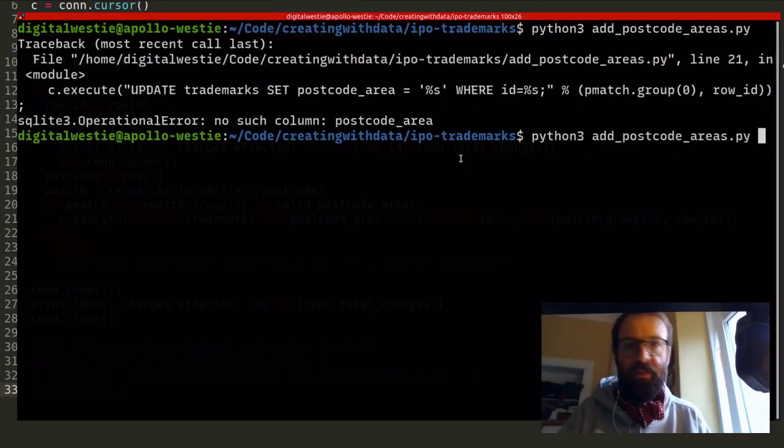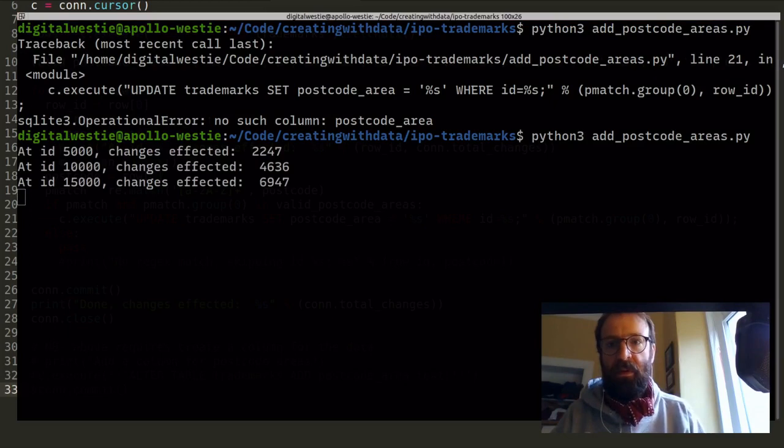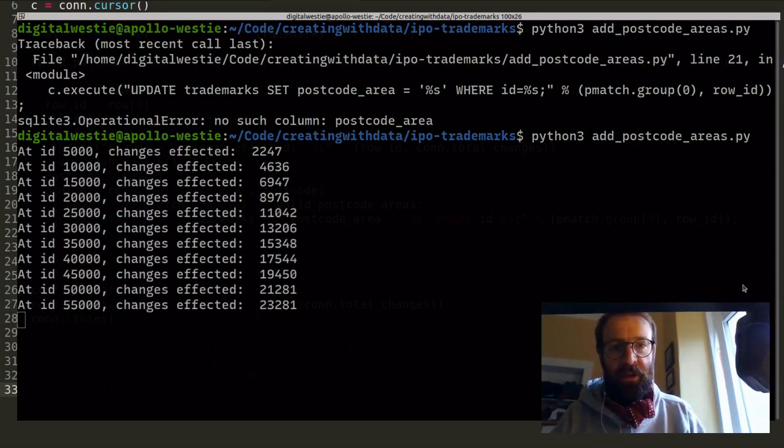Back in terminal, we're going to run our add postcode area script, which will probably take some time. Oh, we can see the changes coming in.